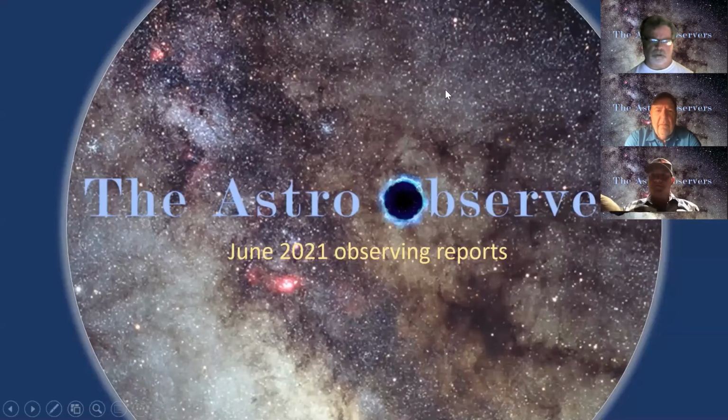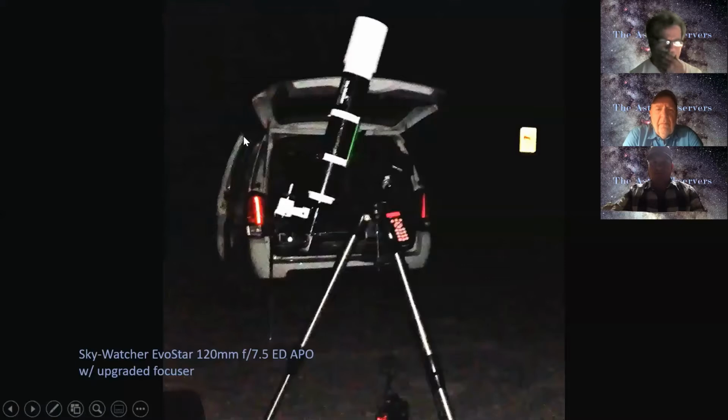Got the Astro Observers for June 2021 observing reports, and this is a whole lot, but I do have a new telescope, and it's the Sky-Watcher EvoStar 120 f/7.5 ED Apo with an upgraded focuser. Really nice scope. I had it here. I was using it this night with the Celestron Advanced Series Go-To, and it was a perfect match for it.